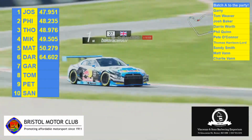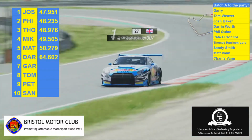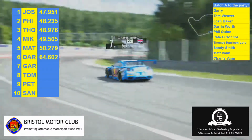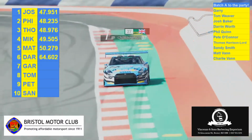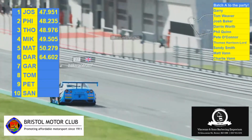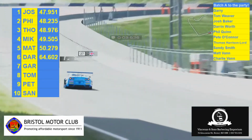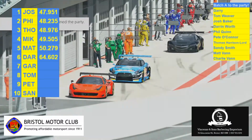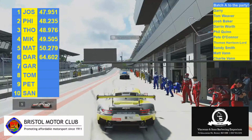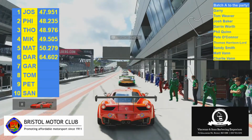He is currently leading on a 47.951, and this is his second time run. So Josh comes out the final corner there. He was a couple of tenths down in the first sector and not quite enough to improve on that run. So now we have the fun job of finding everyone on track.